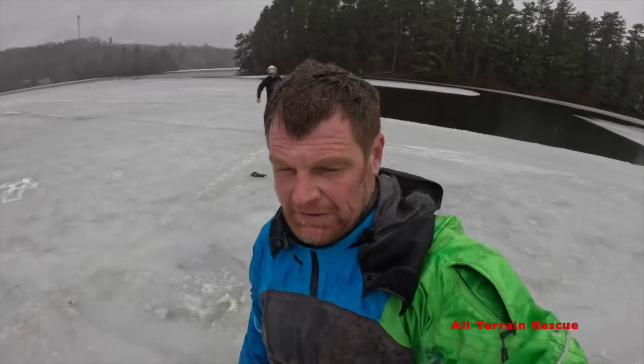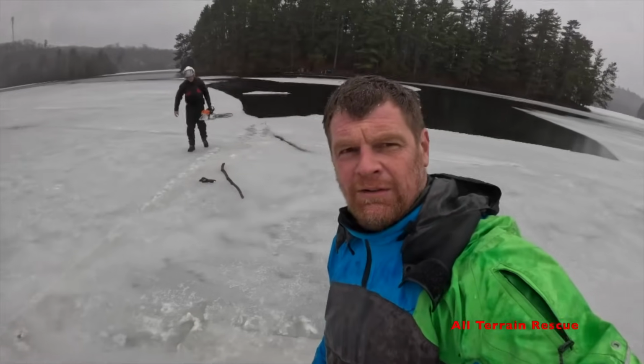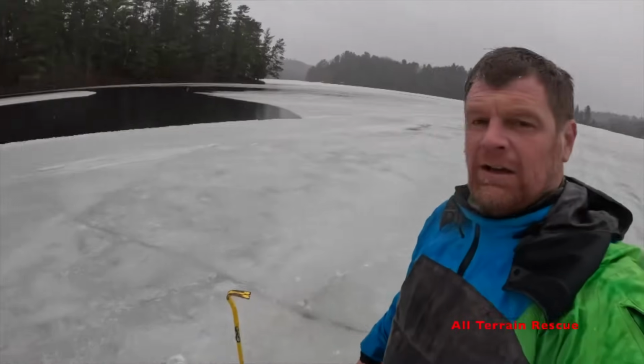Unfortunately, we can't fly the drone with the rain that we're getting today. So there won't be any aerial views going on right now, but hopefully it'll dry up a bit before we get done here and we can get something going. Raining pretty good out here.